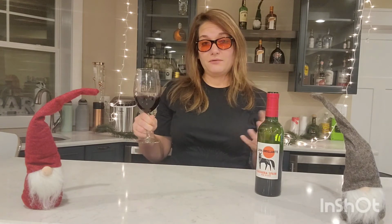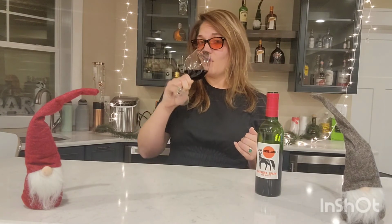Now, to serve this, if you wanted to serve it with cheese, I would go with Manchego or like a Monterey Jack. You could do a sirloin steak with this. You could do ratatouille, kebabs. I'm definitely thinking a lot of vegetables. It will stand up very nicely with your squash, your peppers, your green beans. I would definitely serve this with veggies. If you're doing a vegetarian meal, this would be perfect with it. So guys, I don't want to tell you I hate it. I don't hate it. It's just not my favorite.